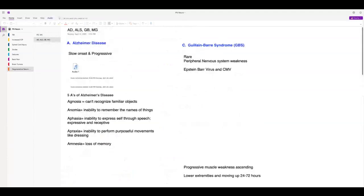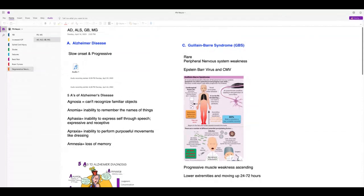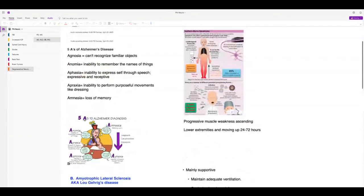All right, Alzheimer's disease, it's slow on its onset and it's progressive. So they're going to have a loss of memory, aphasia, so they can't express themselves, anomia. So the main thing with Alzheimer's is just keeping them safe.